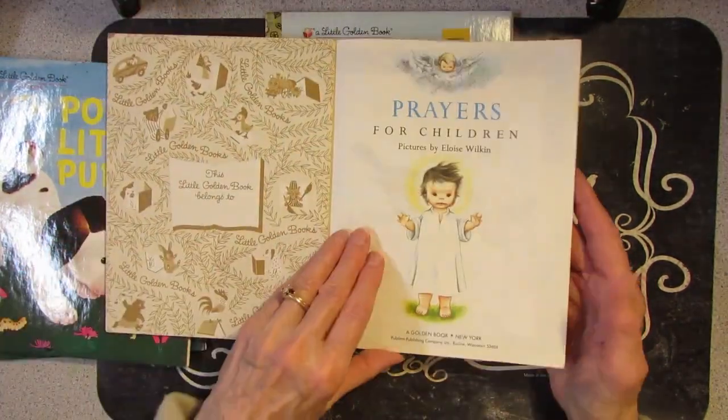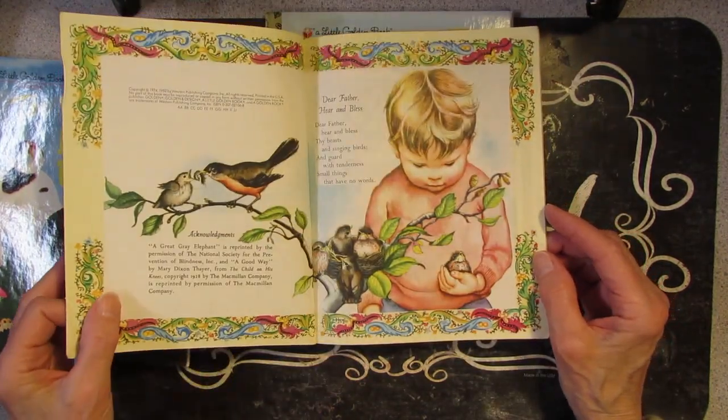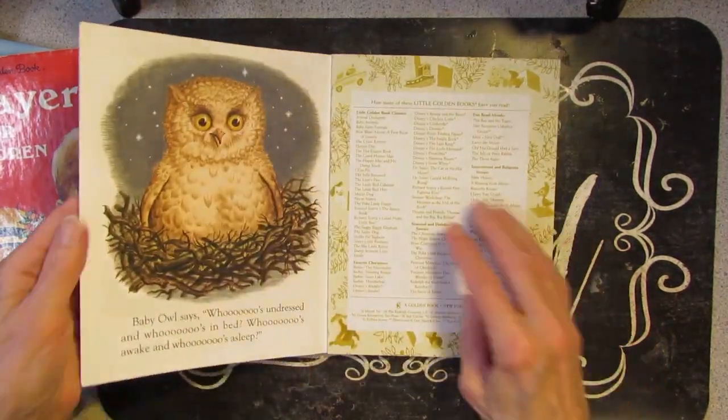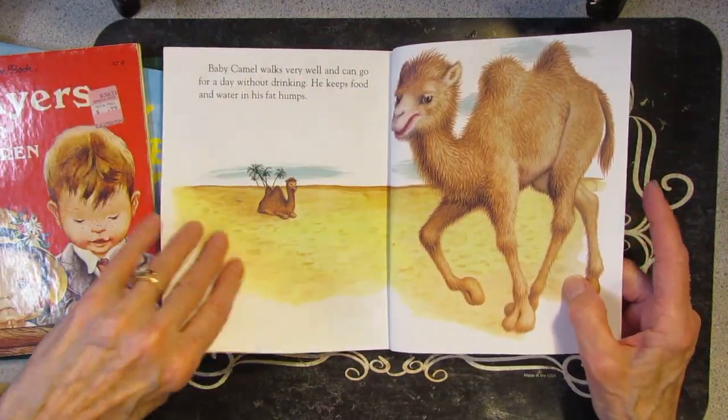This is Eloise Wilkin. I love her illustrations. And then I got this one because it was baby animals. And I'm not sure what I'm going to do with this one either. But they were so cute. With the little baby animals in here.